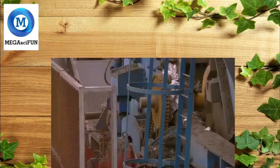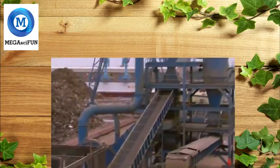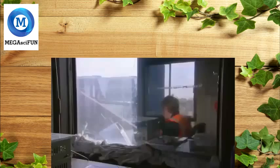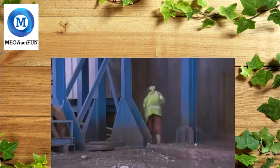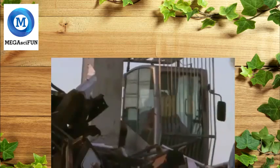The shredder is a marvel of modern engineering. Spanning 150 meters end to end, it destroys lorry loads of heavy metal in moments. But it doesn't operate alone. Underneath the hefty shell of this industrial beast is a human crew.